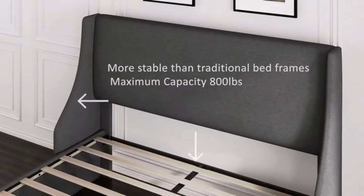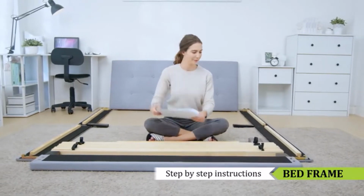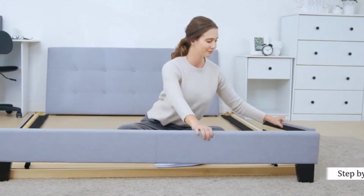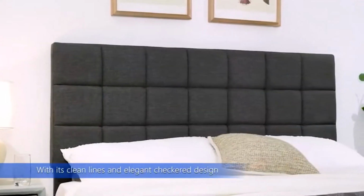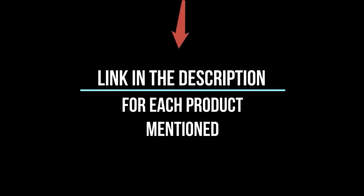an informed purchase decision. Today, I'm excited to share with you my top 5 picks for the best upholstered bed frame on Amazon. I've spent countless hours researching and testing products, and I'm confident that these 5 products are the cream of the crop. Whether you're looking for the best product or just one that delivers excellent value for your money, I've got you covered. So without further ado, let's jump right in and take a look at the top 5 list.